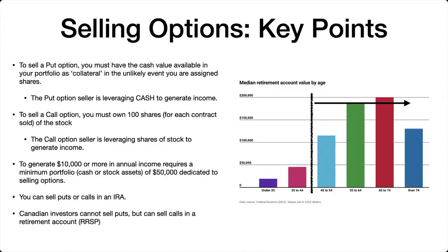That income can be every day, every week, every month, every quarter. That part depends upon you, your trading style, and how you prefer to trade. To generate that $10,000 in annual income that I talked about a little bit ago, that we would then reinvest in the S&P 500, really requires $50,000 or more dedicated to selling options, meaning that $50,000 is not the base portfolio value. That $50,000 would be either cash and stock value as part of a larger portfolio.